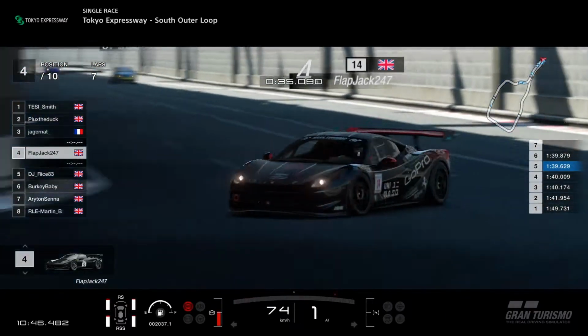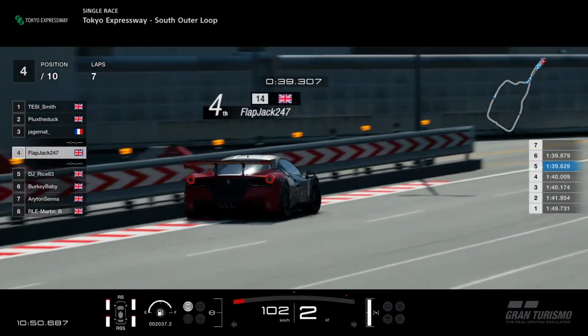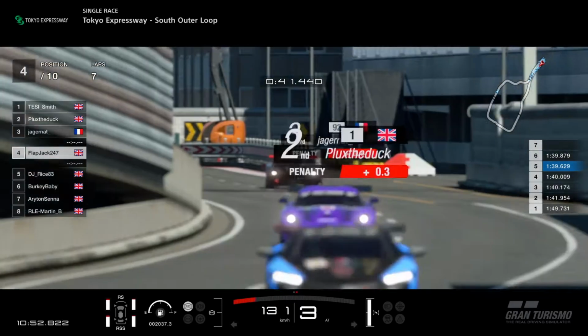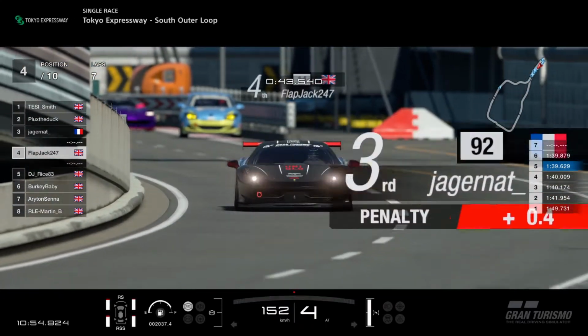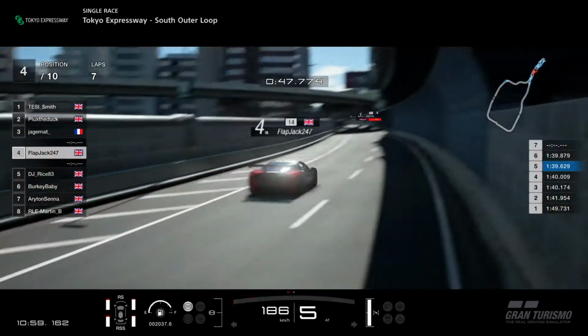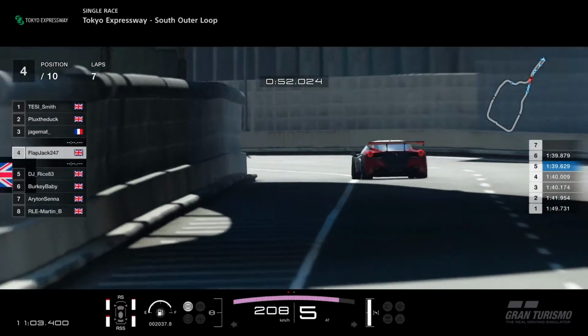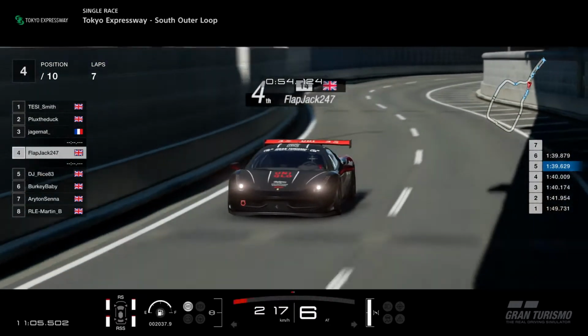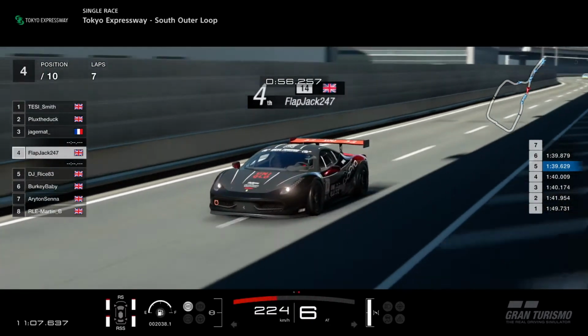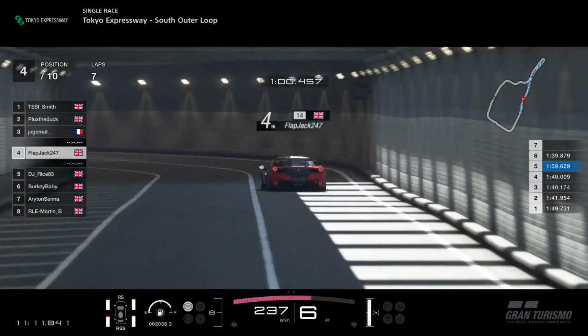So with that rambling out of the way, we come back to Flapjack to take a look. He still struggles to keep up with the NSX and Vipers, and the Ferrari is a little bit down on power, it seems, but it should be a good enough handling car. But yeah, the power just doesn't seem to be there.